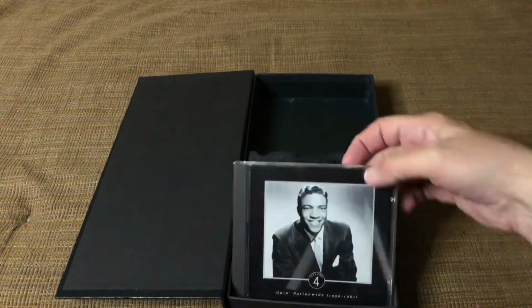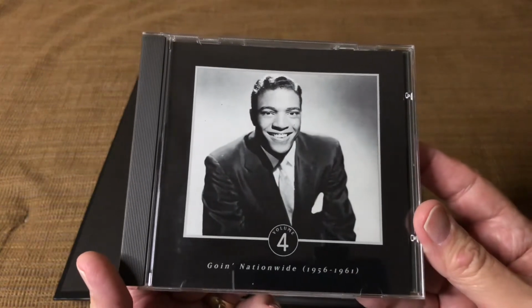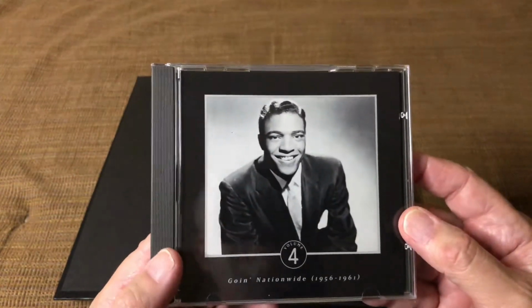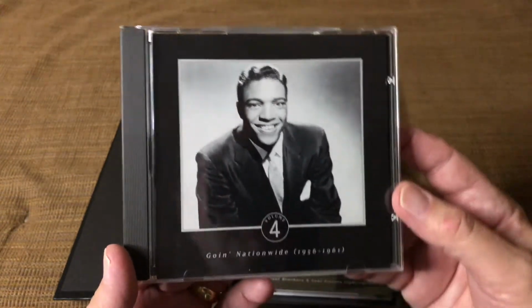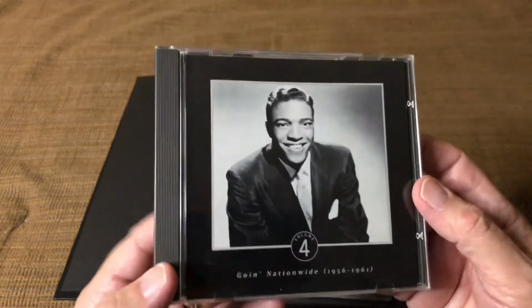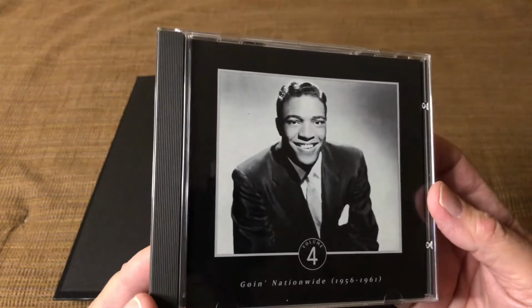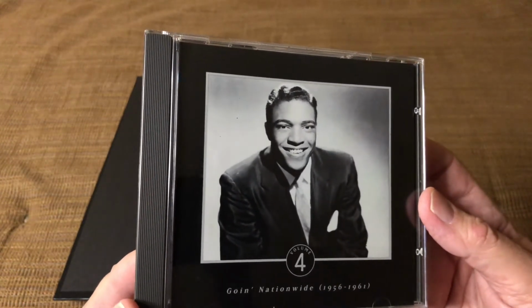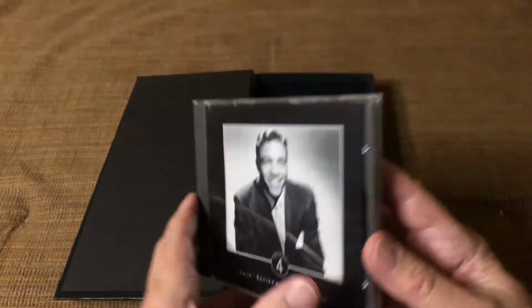Volume 4 is called Goin' Nationwide. This is from 1956 to 1961. There is Clyde McPhatter on the cover. He was a solo artist as well as part of the famous group The Drifters. And in this era, we have the middle class really beginning to listen more and more to this type of music. And so you're getting increased production values on a lot of the songs.